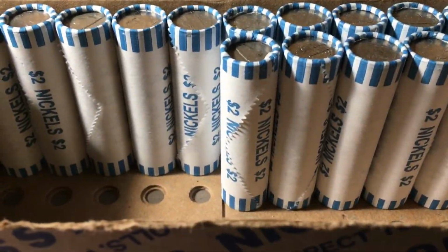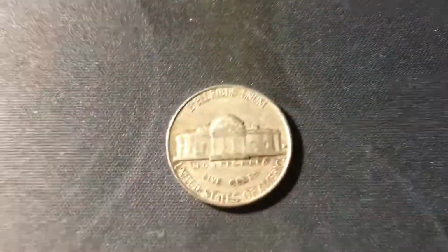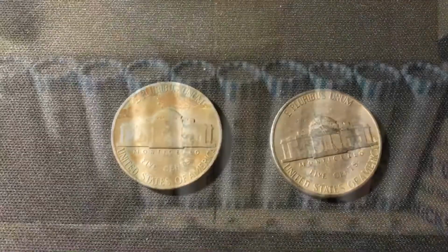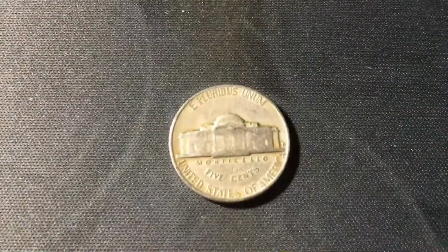Roll 35, another find from the 50s. This one is a 1956 out of Denver. Roll 38, a couple more older finds. First is a 1940 out of Philly with some odd colors on the reverse, and another 1956 out of Denver. Roll 40, and we have a nickel from 1951, and it is from Denver.